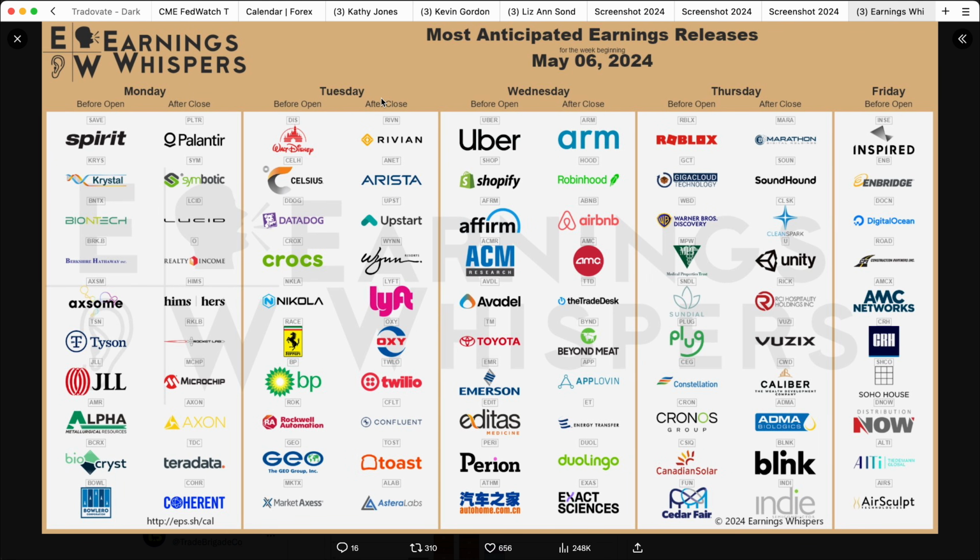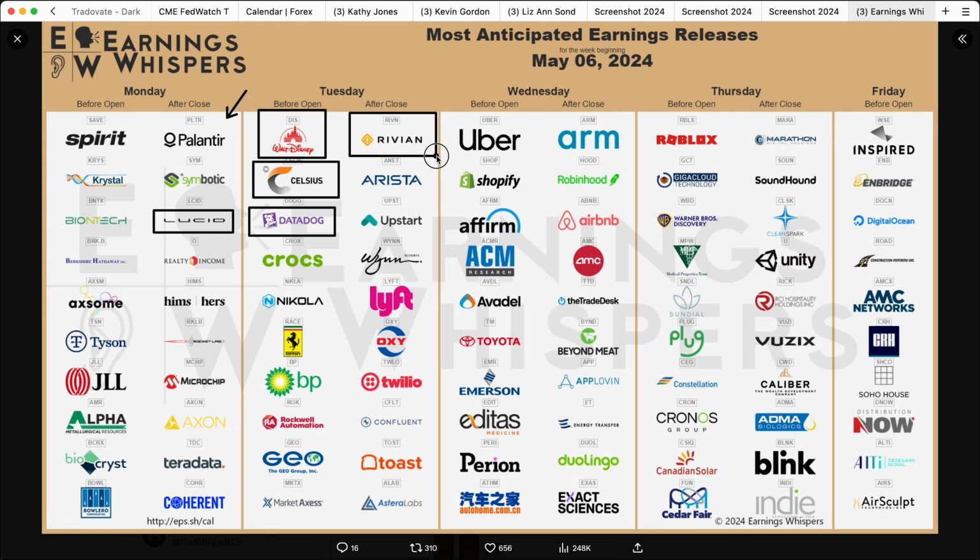If we take a look at earnings this week, Palantir is reporting, honorable mention there, Monday after the close. Lucid, if you're into the whole EV thing, people are freaking out about Celsius, maybe an honorable mention. More so Datadog, I would be interested in, as well as Disney before the open on Tuesday after the close. Rivian, again, the EV thing. That's really it. Maybe Oxy from a fundamental and energy perspective. ARM, definitely going to be influential over the chip space on Wednesday after the close. Get your popcorn out for Robinhood and AMC over here. The Trade Desk will be an interesting mover as well. So those are my honorable mentions. Things really slow down into the end of the week. Not really focused on anything else here.